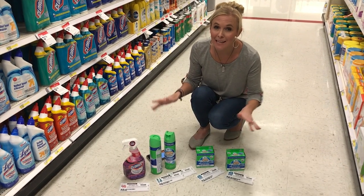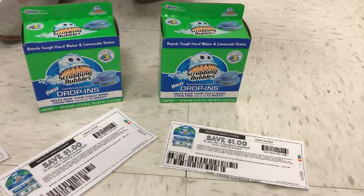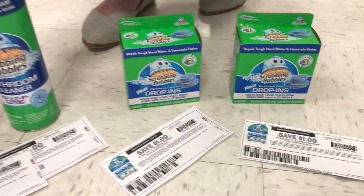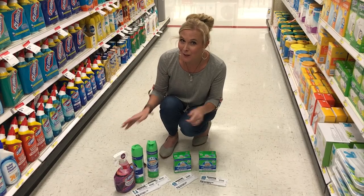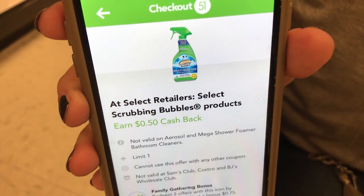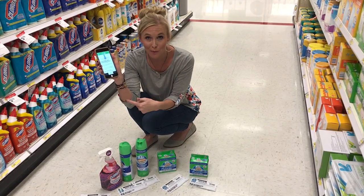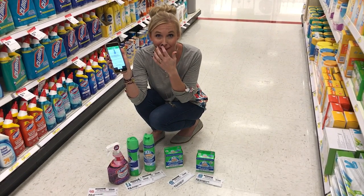So it doesn't seem that exciting, but then don't forget, you're gonna get back that free $5 Target gift card, which means your total is $5.80 for all these products. But it gets even sweeter, because if you use the free Checkout 51 app, there's actually cash back offers available for Scrubbing Bubbles. So your out-of-pocket cost is gonna be even lower after you get back the cash back.